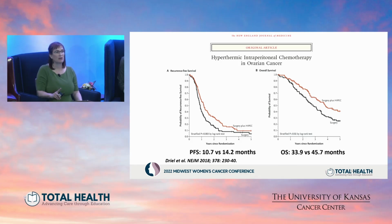Now, these were patients that all got interval surgery. So these are patients that came in, started with chemotherapy, and after neoadjuvant chemotherapy had surgery. They were divided into two groups. One got that heated IP chemo during the surgery, the other did not. And what this study showed us is that progression-free and overall survival was improved with HIPEC chemotherapy.